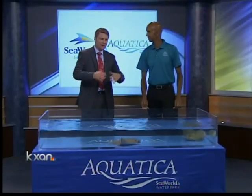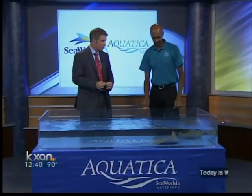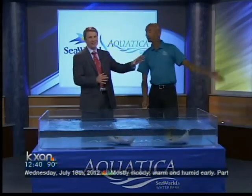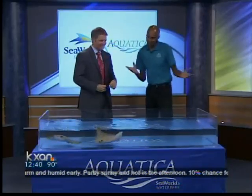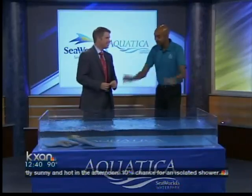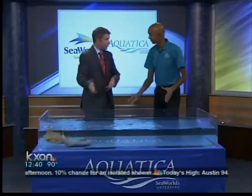Back here, we're continuing our fun with our friends from SeaWorld and Aquatica, and Chuck is back with the stingrays. Now, Bahama the flamingo is just off stage over there resting, but we might hear her. She's a little show hog, but that's all right. That means she's comfortable. She's calling out to us here. She's a cutie, too.